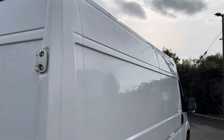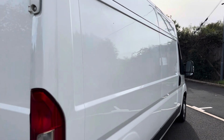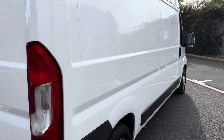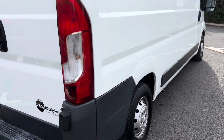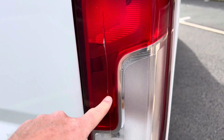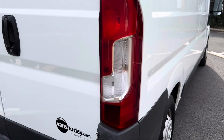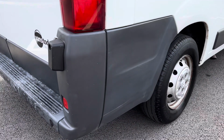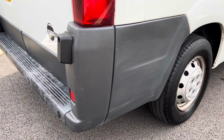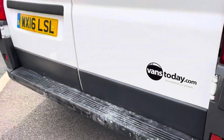Looking down the side profile of the van from this angle, hopefully you can see it's got a bit of a gleam to it. We have just machine polished it. Now, rear light unit this side, both rear light units have cracks on them. It hasn't gained any water, but we will replace it before it goes out the door. Your driver's side rear bumper corner, again, pretty good condition. Couple of minor surface marks, but nothing major.